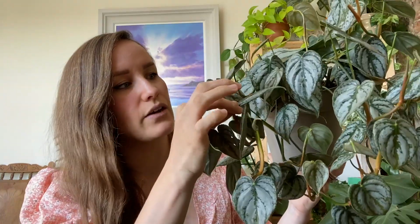Yeah, and there's more here. So yeah, I absolutely adore this. I have a bit of a pothos shelf going on at the back. Obviously this is a philodendron, but I feel like it would suit being back there.